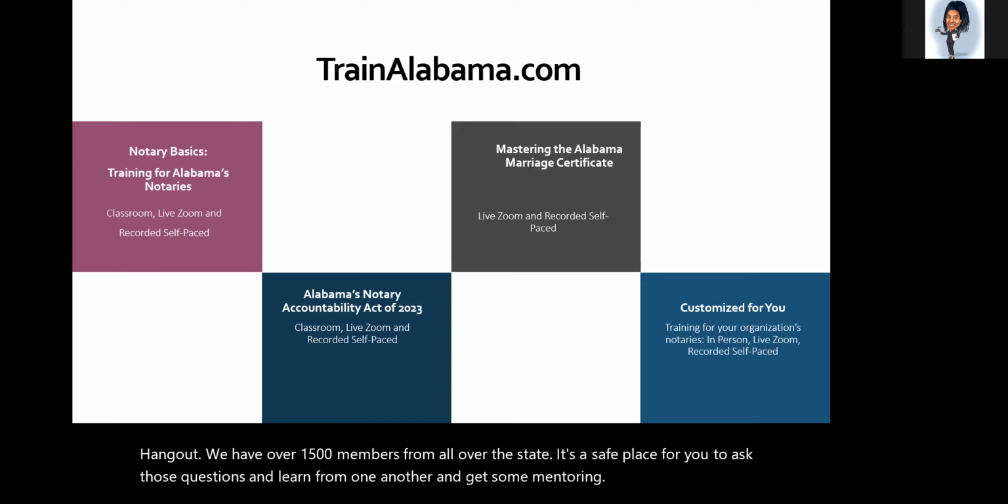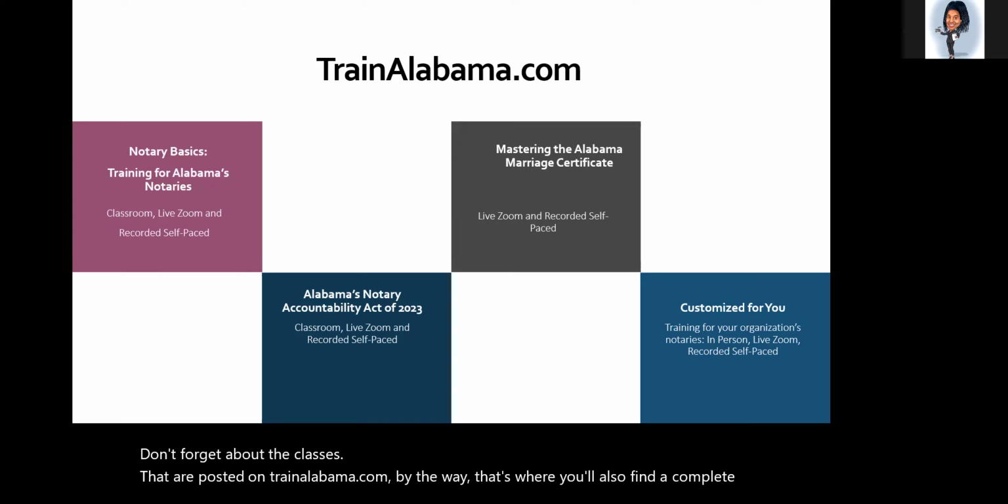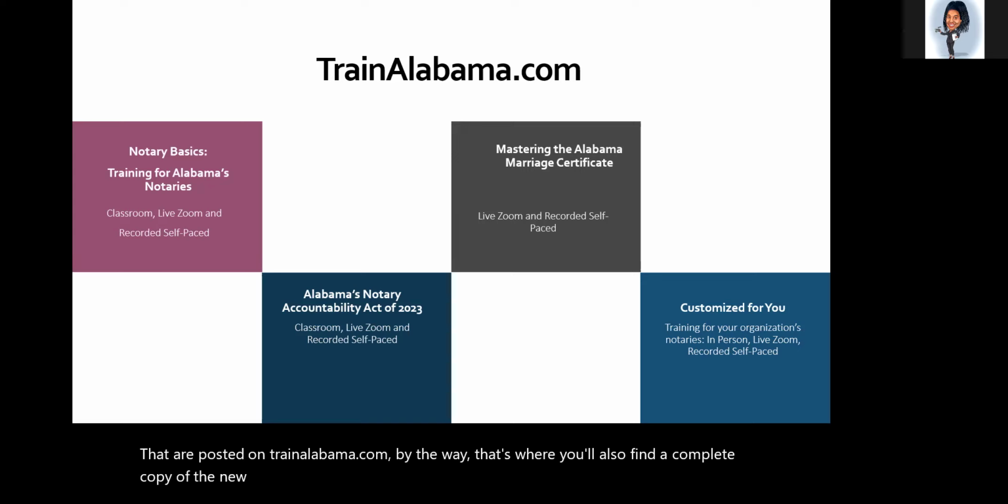Don't forget about the classes that are posted on trainalabama.com. By the way, that's where you'll also find a complete copy of the new Alabama notary law, so you can just download a PDF of that.